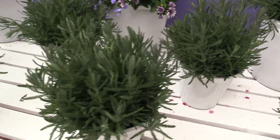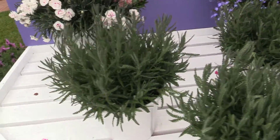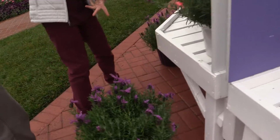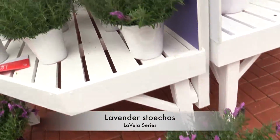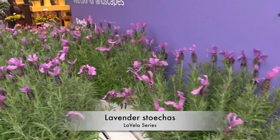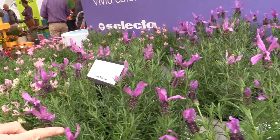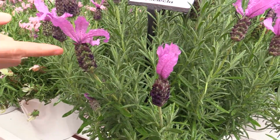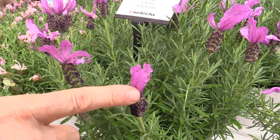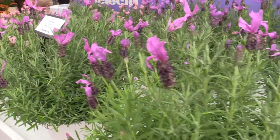It's a dentata. That's the English lavender. I believe so. No, excuse me. French. French lavender. Thank you, Gen Z. And the Spanish lavender. There's our Spanish lavender. This is called La Vela. Make sure you get a tag here so you can see how the name is spelled. And they pointed out the flower shape. That's called bees and bunnies. Had you ever heard that before? I had never heard of it, but it makes sense. So that's like a little bee, and there's bunny ears on top of it. Big bunny ears on La Vela.